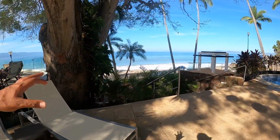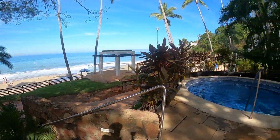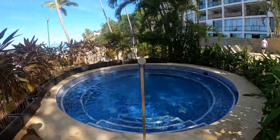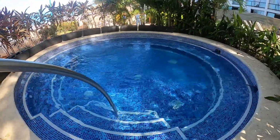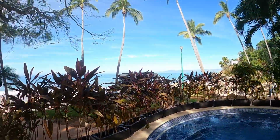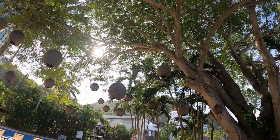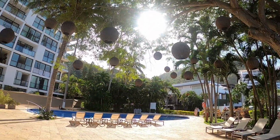It looks like this area is close to construction. They're doing some type of renovations. Otherwise, if your kids like jacuzzis, this is pretty much your only option. This one's all ages, so bring your kids in here. It's super nice and relaxing. At night, the tree lights up and it's a nice ambience.